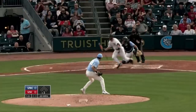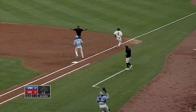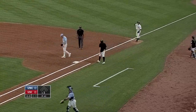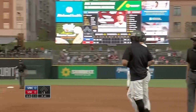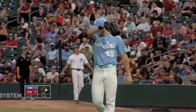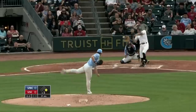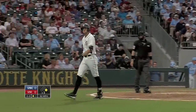Pitch on the way. He's bunting, and it's up towards the first base side. Toss over. They're not going to get him. That is a perfect bunt from the Gamecock standpoint. Left-handed pitcher, so you want to bunt it towards the right side of the infield because the pitcher is leaning the other way when he follows through. Pretty good one over there. Swing and a miss. He throws it by him up in the zone at 92.